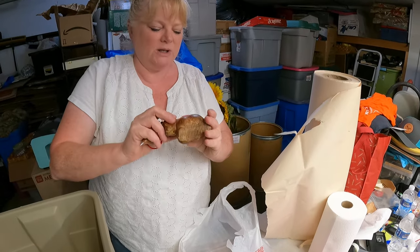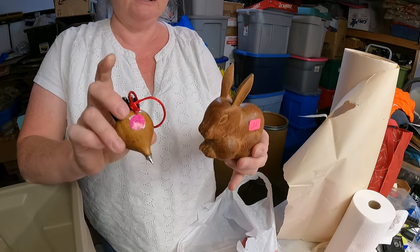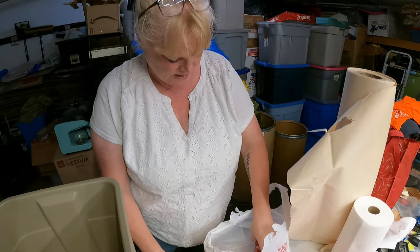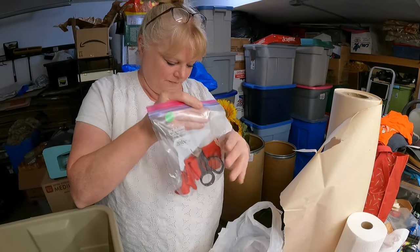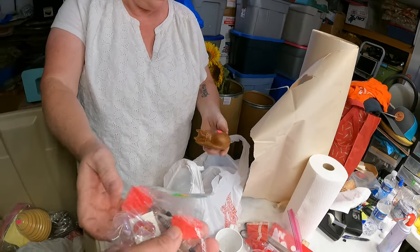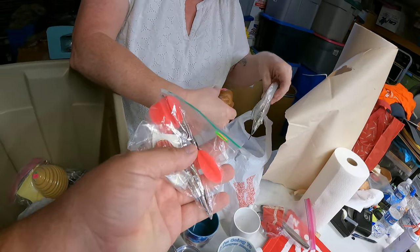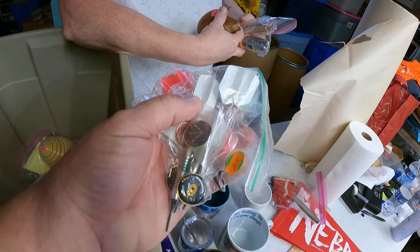Wooden. She was 25 cents. And this little thing was 5 cents. We got these scissors for 25 cents. They sell on Dollar. You got these. Oh, darts. There's another bag too. Like two bags of darts, 50 cents a bag. I mean, I'm going to put them on Dollar Auction.